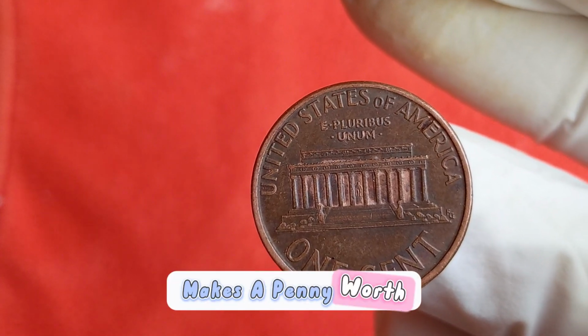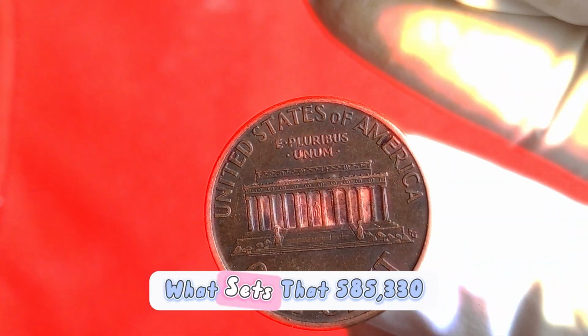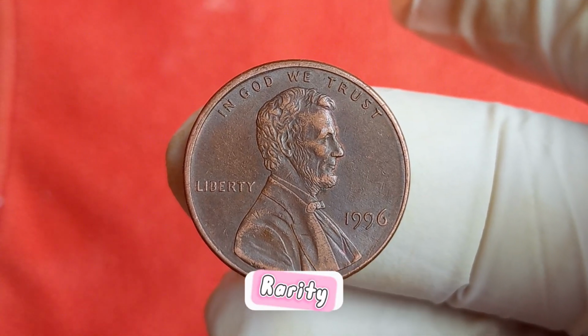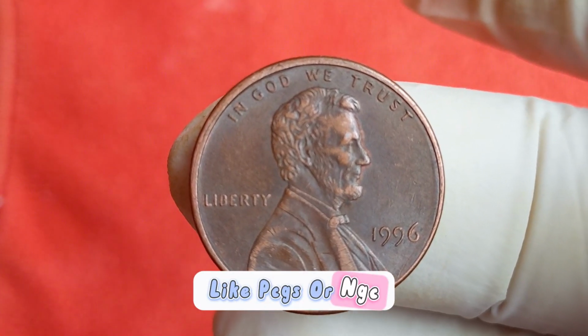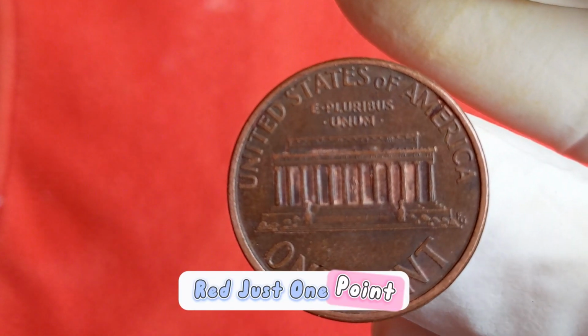What makes a penny worth over $500,000? You may be wondering, what sets that $585,335 penny apart from the rest? It's all about condition, rarity, and eye appeal. That record-breaking penny was certified by a professional grading company like PCGS or NGC, and received a grade of MS69 red, just 1 point below perfect.